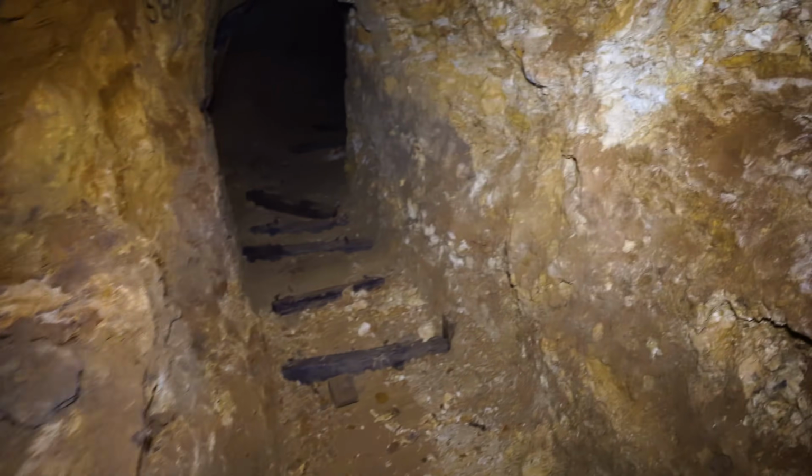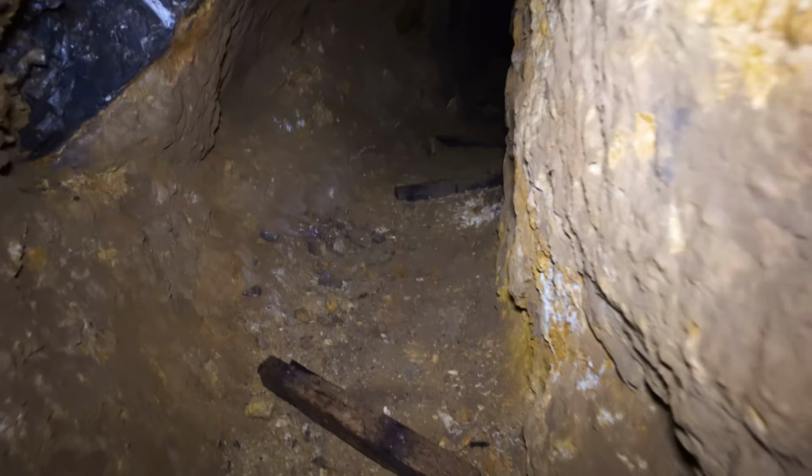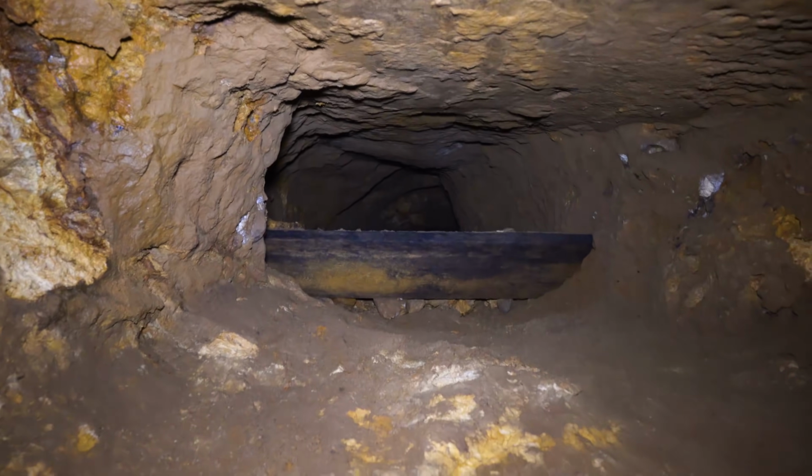Again, apologize for the shaky camera. I really couldn't do anything about it. The stabilizer just died on me. Got an ore pass there.